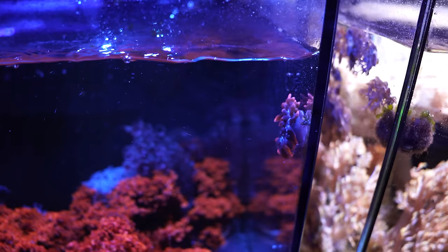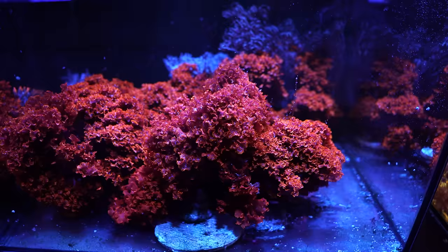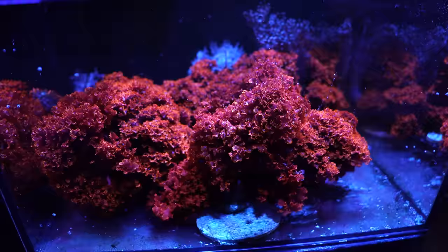And let me tell you, this is gonna replace dragon's breath, not only as a beautiful ornamental macroalgae, but also for refugiums. You can tumble it really easily. It doesn't fall apart. It doesn't go sexual like Caulerpa does.